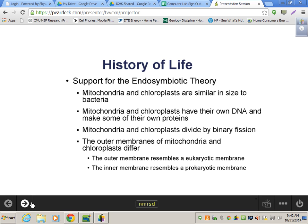All right. So support for the endosymbiotic theory is mitochondria and chloroplasts are similar in size to bacteria. They both have their own DNA and make some of their own proteins. And yes, they have their own ribosomes. And mitochondria and chloroplasts, they don't divide like your cell. They actually go through binary fission, just like a bacteria, exactly the same way, exactly the same time, which is really creepy if you think about it.